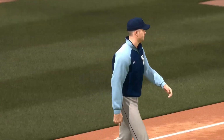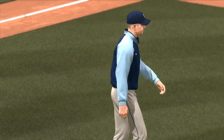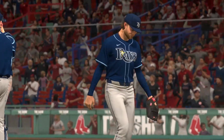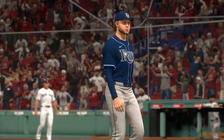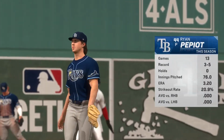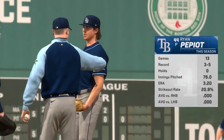And the Rays manager is making his way towards the mound now as he will make the move. Shane Baz won't go any further tonight, and it's going to be a start that he'd like to get a redo on. Not his best. Back with the new arm in a minute. Now pitching for Tampa, the Rays go to the bullpen. Number 44, Ryan Pepiot. He's been so good against lefties.